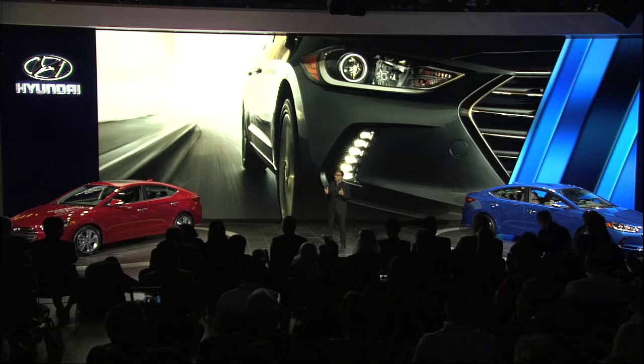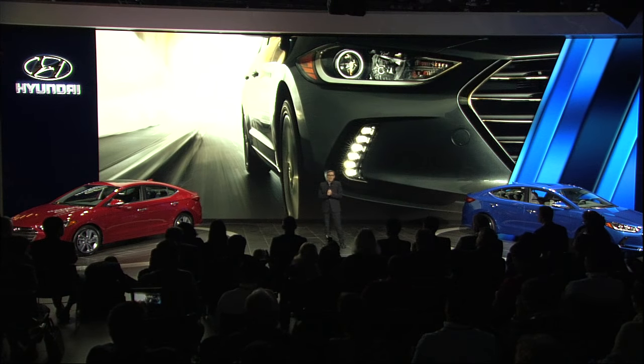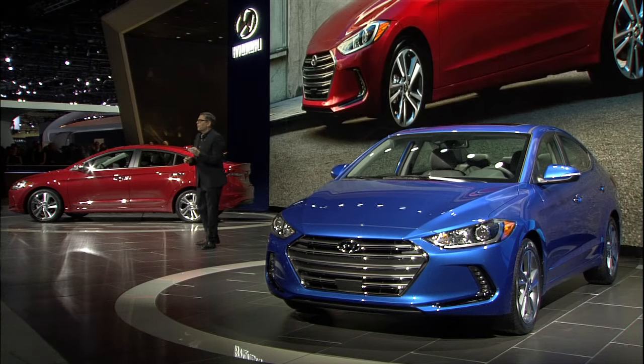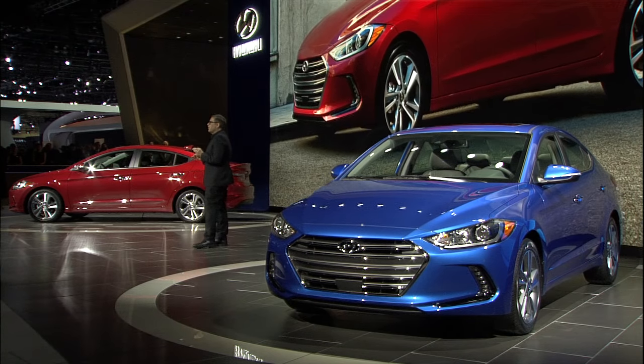Its dynamic personality is also defined by slimmer headlights and striking vertical daytime running lights, LED, for an alert expression. And functional air curtains reduce aerodynamic drag in the front wheel well area. So clean controlled surfaces accentuate its higher, slightly larger proportions, which allow for more interior space. In fact, the EPA classifies Elantra as a mid-size sedan.